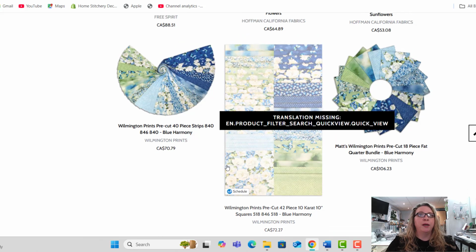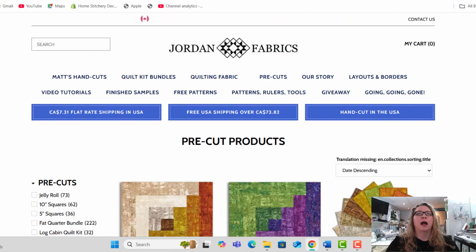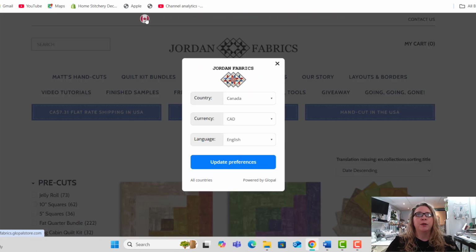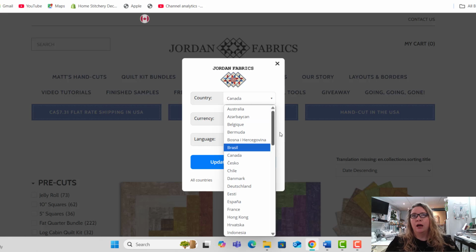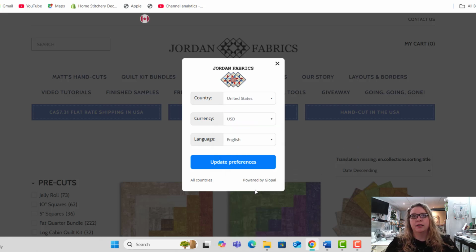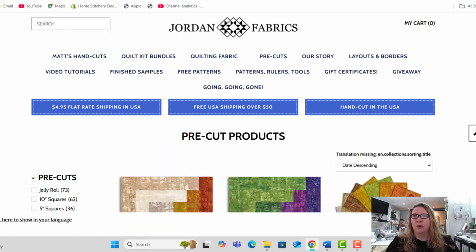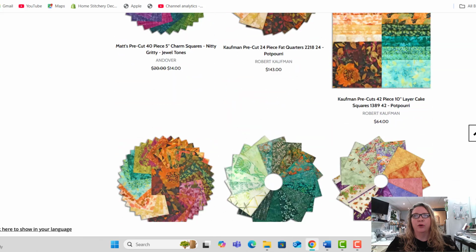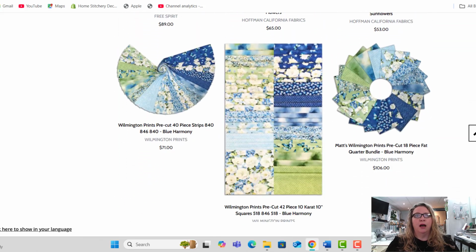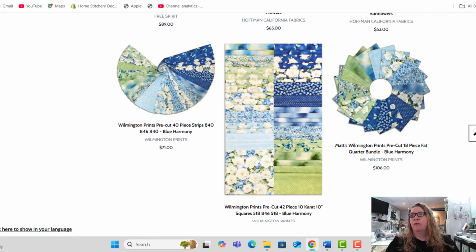And this one, Wilmington prints. This might be the Canadian side too. Am I in the Canadian? Yeah, I'm on the Canadian side. If you switch this to the United States, the prices are going to go down significantly. So that doesn't help Canadian shoppers out, I know, because we still have to pay the conversion. But now you'll see that this is a much more reasonable price, $71 for this one here.